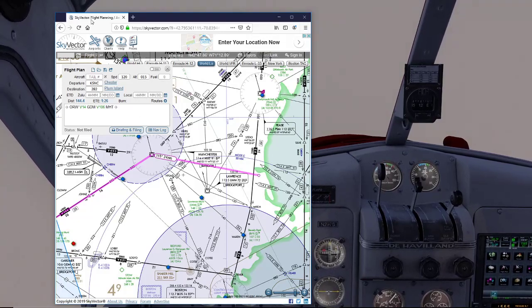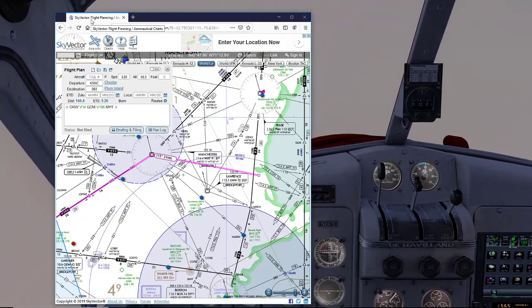0323 Kilo Tango, descend and maintain 3000. Descend and maintain 3000, 323 Kilo Tango.